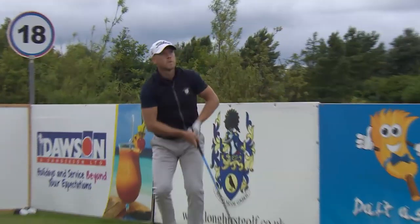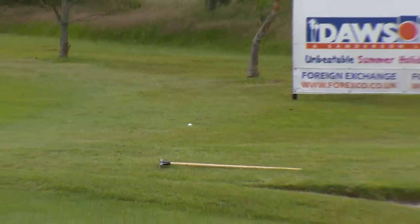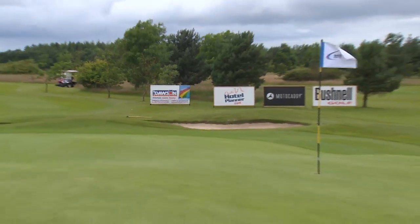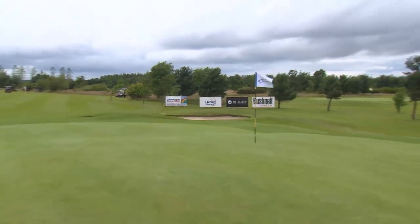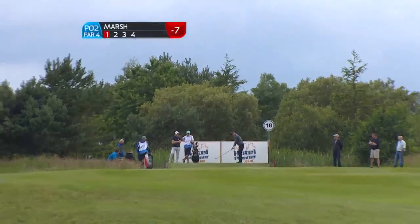Oh, he's gone for that one. Oh, and he likes it. Straight down for the tee. Is this a replica? Oh, that's a long way down there. It's just shy of the bunker. My goodness.